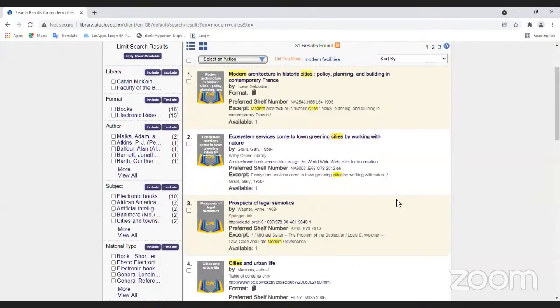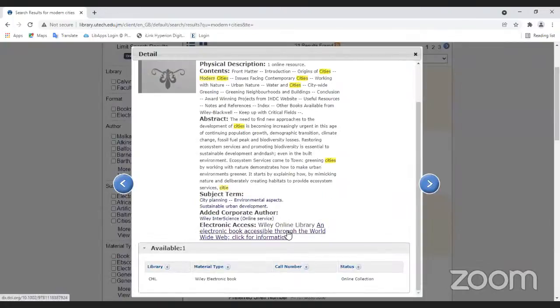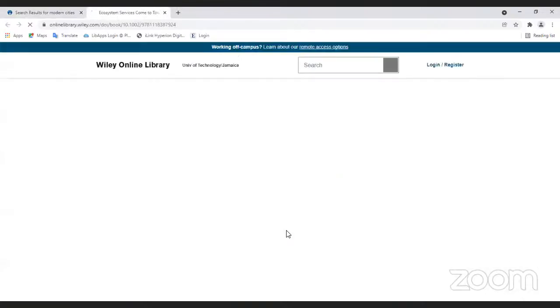Now, if it is a physical book, you'd have to come in the library and then locate the book on the shelf. However, if it is an ebook, you could simply click on the link. Let me see if this one has a link. Yeah, click on the link here, and it will take you to the landing page where the book resides.